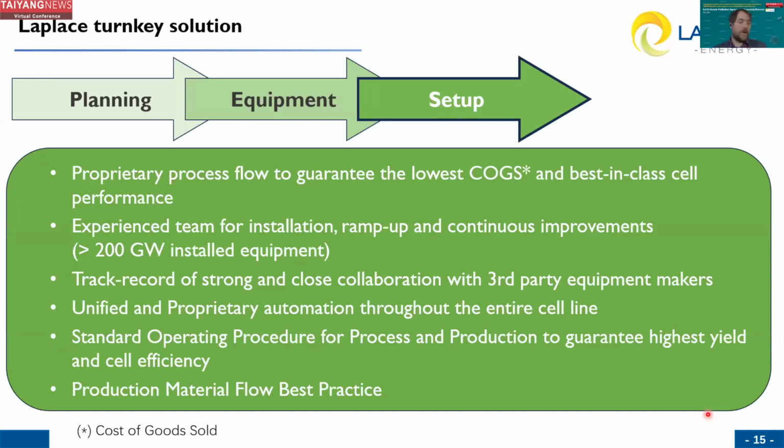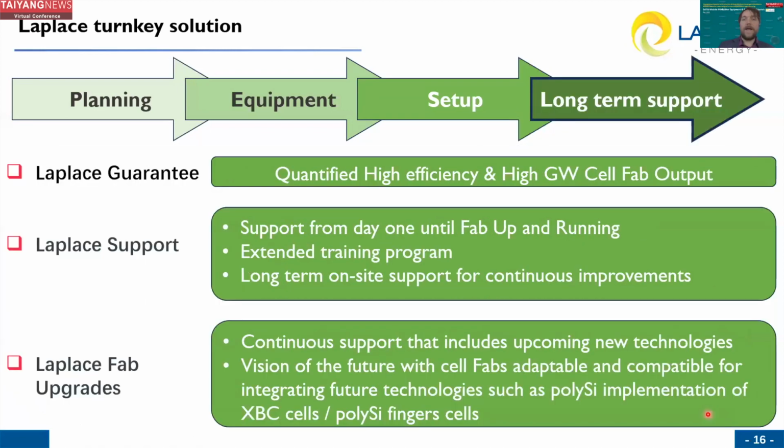And of course, we provide you with all the additional material like production material flow, best practice. And then this is something really important for us, that we have a Laplace guarantee, that we have a quantified high efficiency and a high gigawatt cell fab output in the end. And we support you from day one until the fab is running and your team is able to operate it on their own.